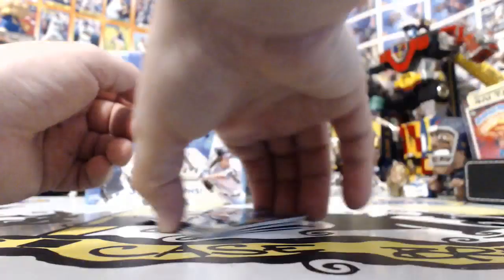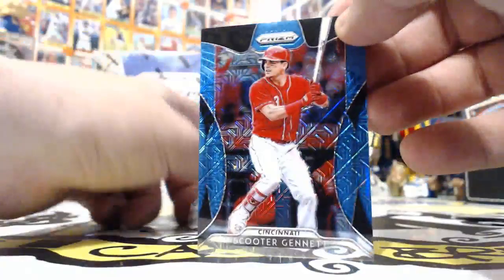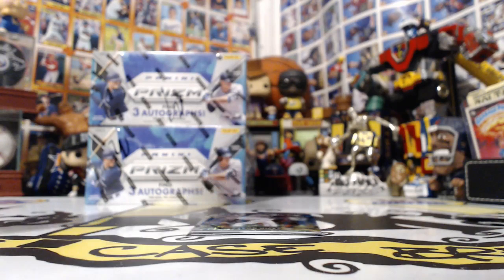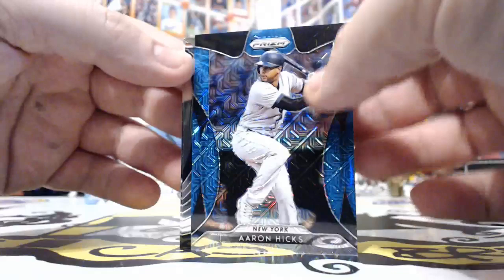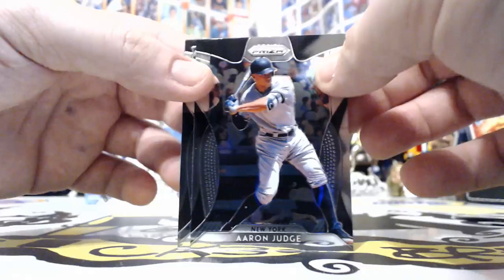Silver Prizm, Roddy Tellez. Stanton Lumber, Scooter Gennett, Blue Mojo, number to 399, Aaron Hicks, Blue Mojo to 399. All right, Aaron Judge, tier 2. Gabby Guerrero, tier 3 for the Marlins.